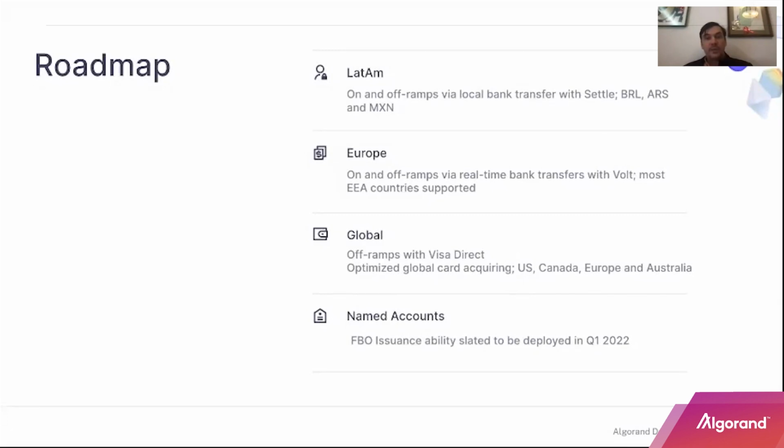We have approval from Visa for Visa Direct. This enables push to debit cards, which will enable people to off-ramp from an Algo asset directly to a balance on their existing debit card. We're very excited about that.